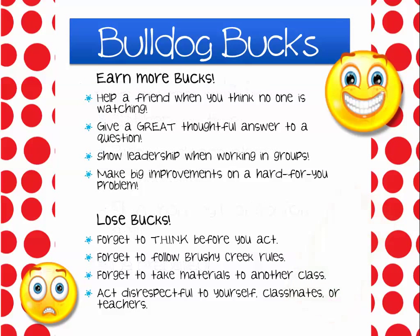They can earn even more dollars throughout the day just for a variety of reasons, but they can also lose dollars for forgetting to think before they act, not following the Brushy Creek rules. They make a mistake and forget to take the proper materials to Mrs. Hepburt's class. They may be paying in order to get back into mine in order to get their materials. And then just any kind of disrespectful acting towards themselves, classmates, or teachers.